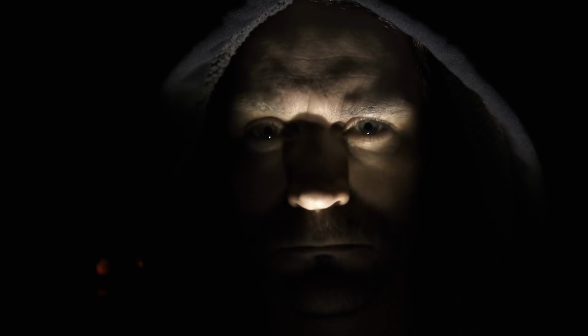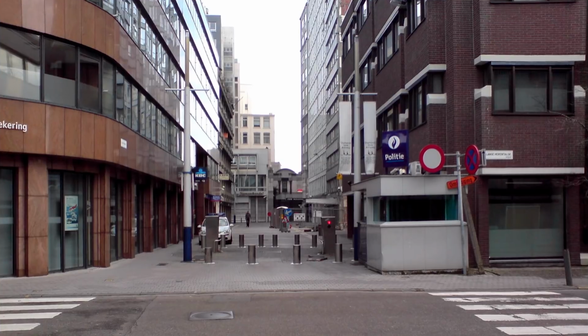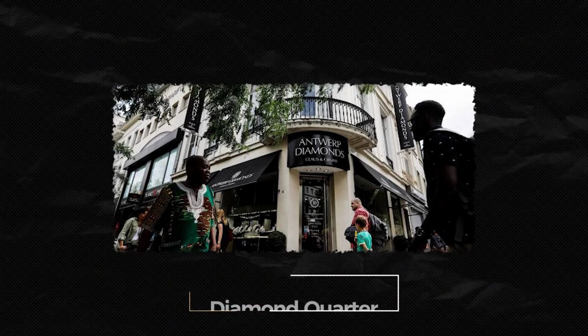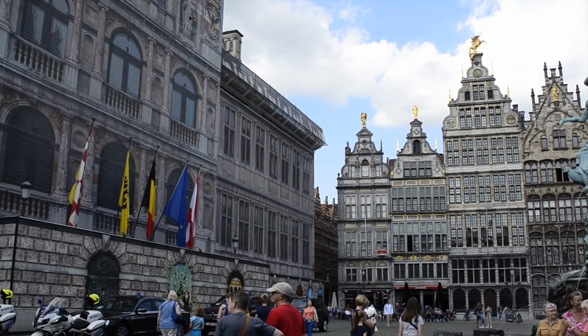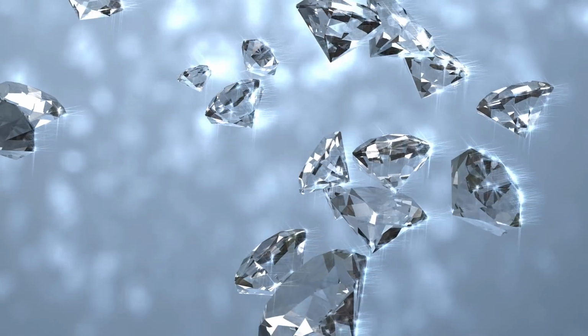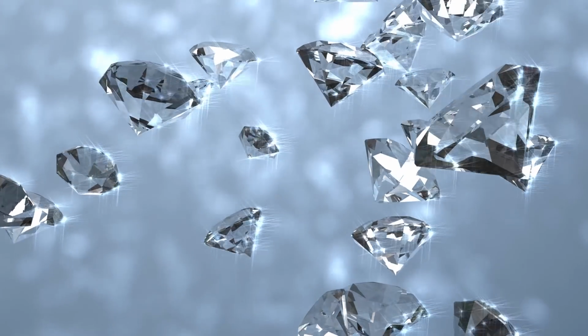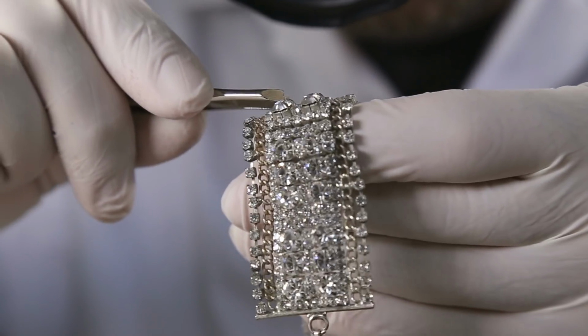That's why today we're going to take a look at one of the most elaborate heists in history, the Antwerp Diamond Heist. The Antwerp Diamond District, also known as the Diamond Quarter, is a 1 square mile area in downtown Antwerp, Belgium, which is the diamond capital of the world. 80% of the world's diamonds pass through Antwerp to be polished, incorporated into jewelry, and inevitably sold.